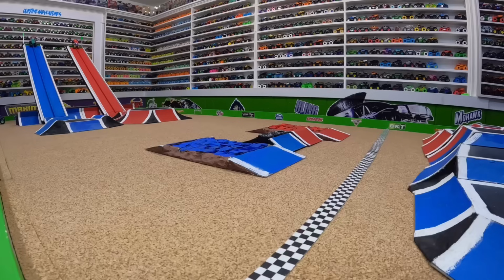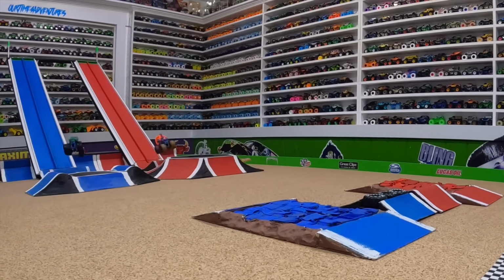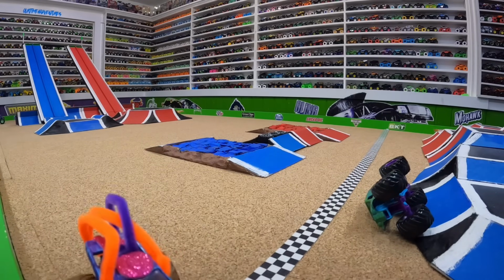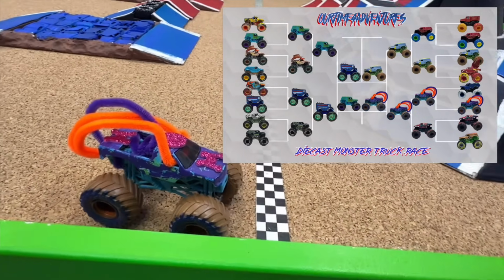Let's take a look. Coming down the ramp, these trucks are wheel to wheel. They want that podium spot. Nose wheelies off of the front jump. Son of a Digger goes further, flips for the win as Kidnect hits the wall and the camera. What a wild run. What an awesome run by both of these custom monster trucks here in today's tournament.